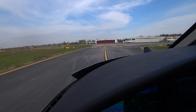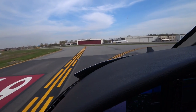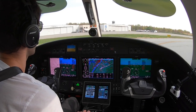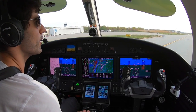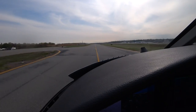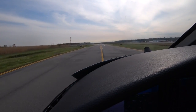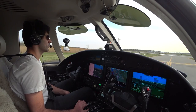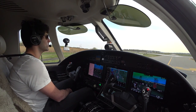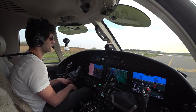Lights off, looking good. Right Romeo, right Quebec, holding short runway 1. Clear left, clear right. All right, Quebec holding short runway 1. That wind shifted right at the last minute, and it really turned into a kind of quartering tailwind crosswind. That was interesting. All right, holding short, we've got traffic. We're gonna set the parking brake.